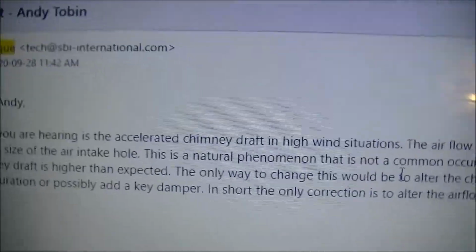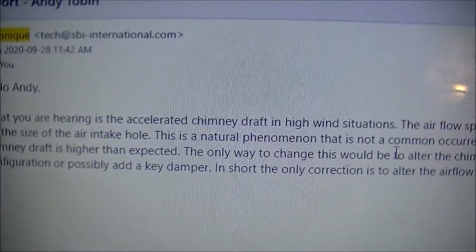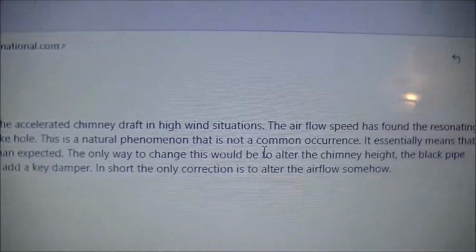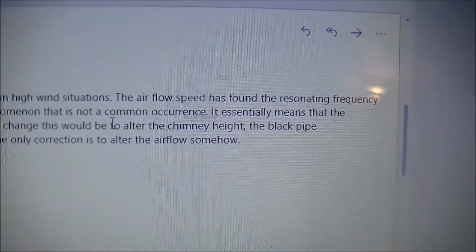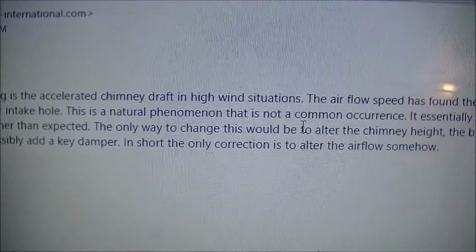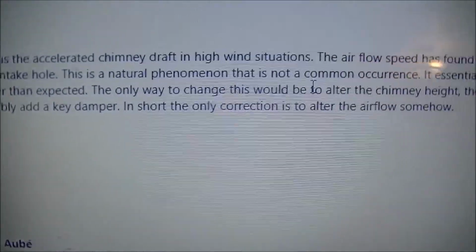So I explained that situation to the technical people at Drolet, and I'm trying not to belabor this. I just want to show you what I'm going to be doing here. It says, "Dear Andy, what you are hearing is the accelerated chimney draft in high wind situations." Now, it's not only high wind situations; even on calm days I was hearing noise. "The airflow speed has found a resonating frequency for the size of the air intake hole. This is a natural phenomenon that is not a common occurrence. It essentially means that the chimney draft is higher than expected."